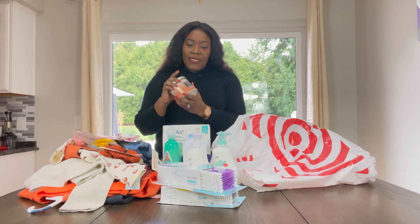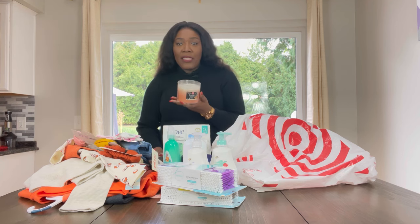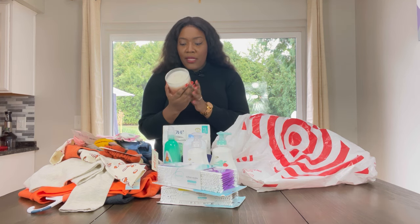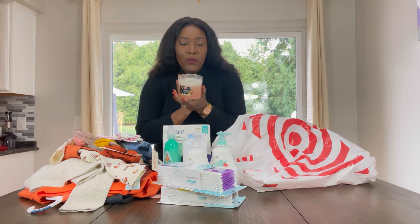This candle I did pick up, you know, it's the fall season. What's the fall season without some candles? So this is mahogany driftwood.